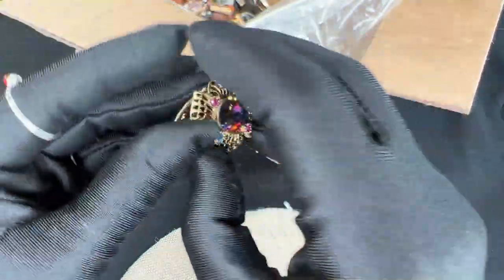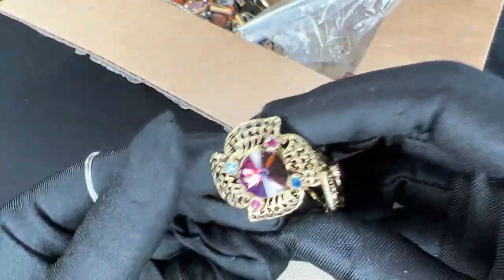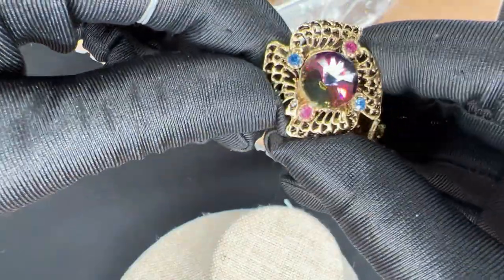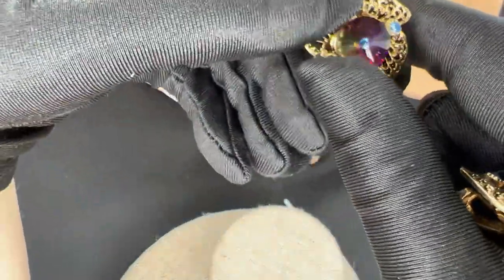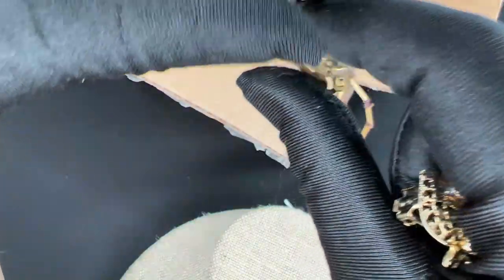Okay. Oh, we have two earrings. Wow, that's a miracle. These look like AB rhinestone. You know what I mean? AB crystal, but I've never seen anything like this before. It's like every color's in there. Wow, that is so cool.